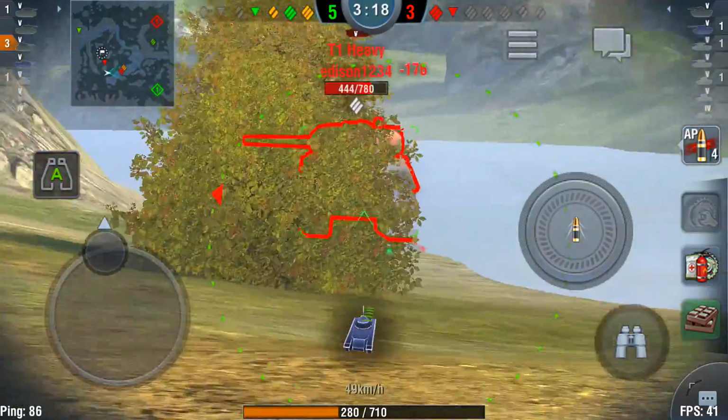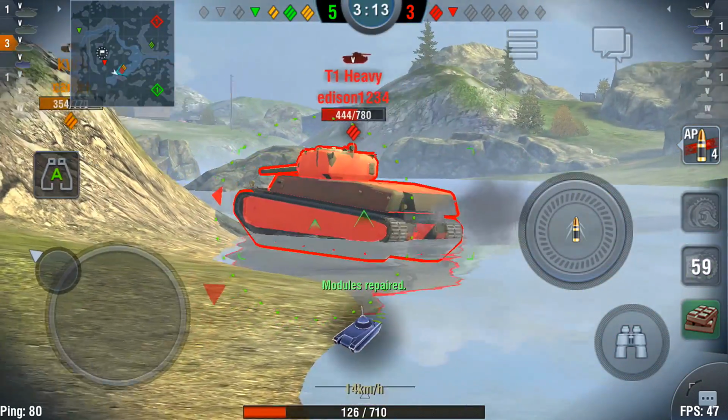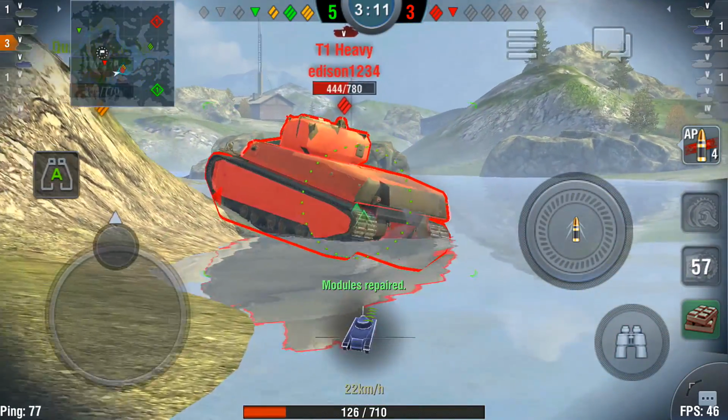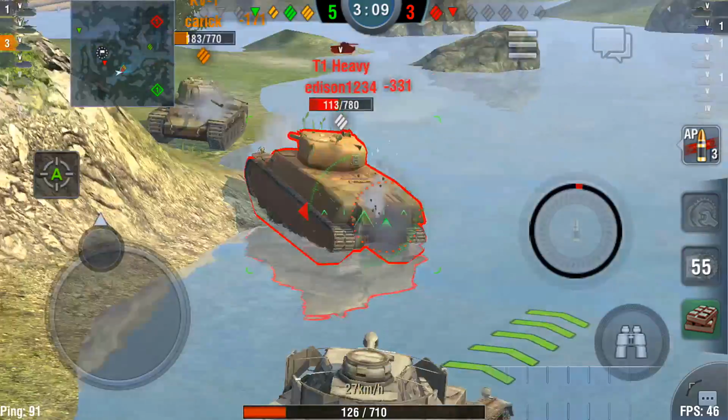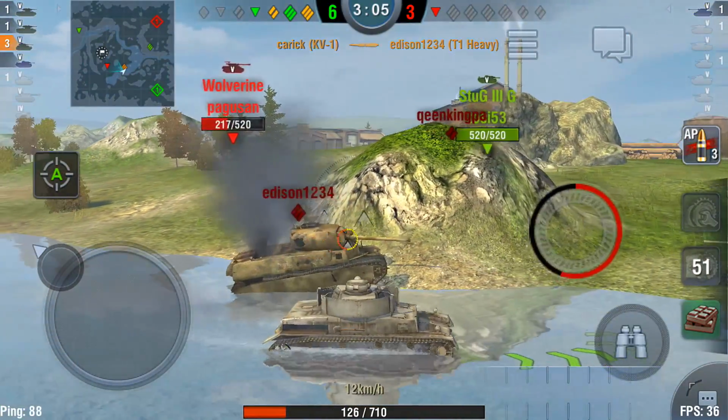Trying to flank to the T1. Wolverine clips me, but luckily does not penetrate. Must have been a high explosive round. AP through the back of the T1.